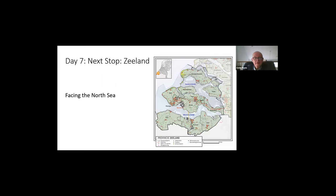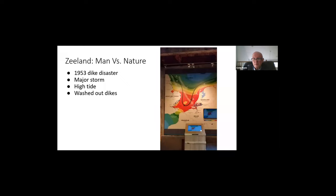And the next day, day seven, we went to Zeeland. And Zeeland is an area right facing the North Sea in the southwest corner of the Netherlands. And this picture on the right shows, the land in white, the white parts of the map are actually land. And so we see on the left side Groot-Brittannië, so that's Great Britain. We see Belgium in the middle, and we see France down below.